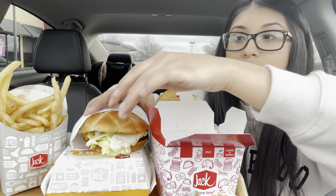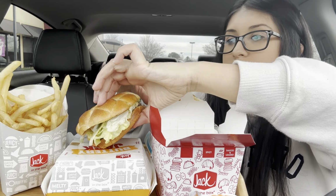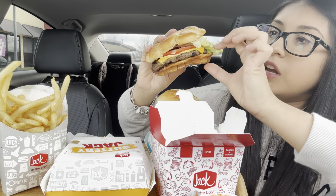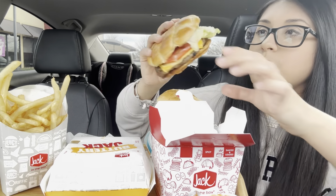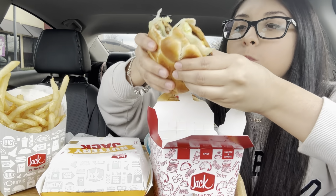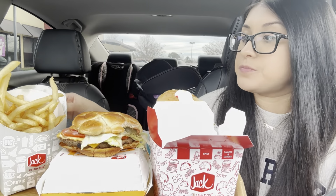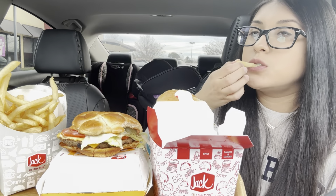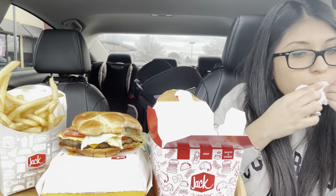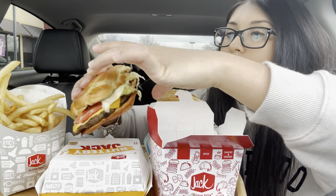All right, I'm gonna try this, Jack's buttery burger. I added onions and jalapenos because it doesn't come with that. And a burger has to have onions. And it has yellow cheese, tomato, and lettuce. Let's try it. Good. Wow.